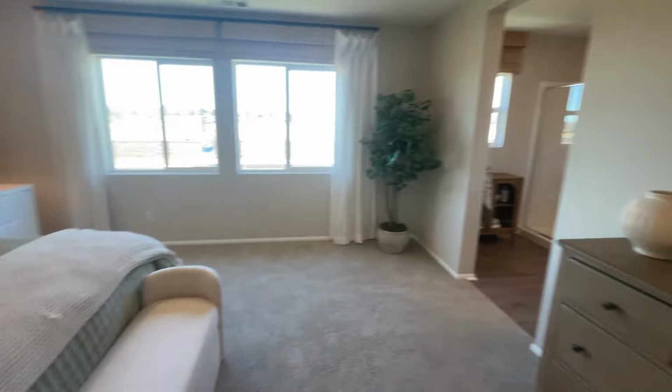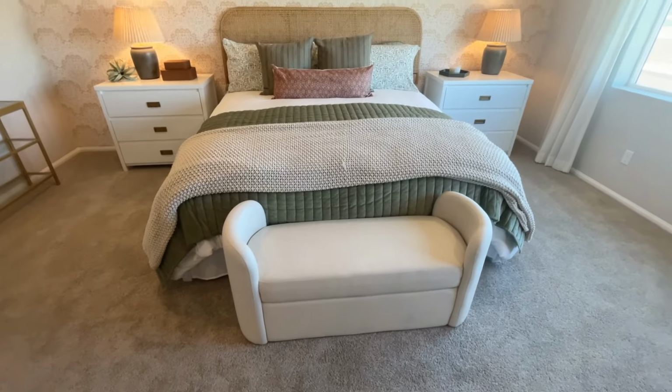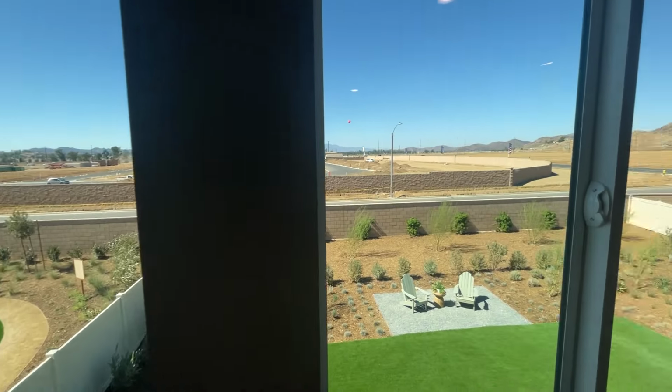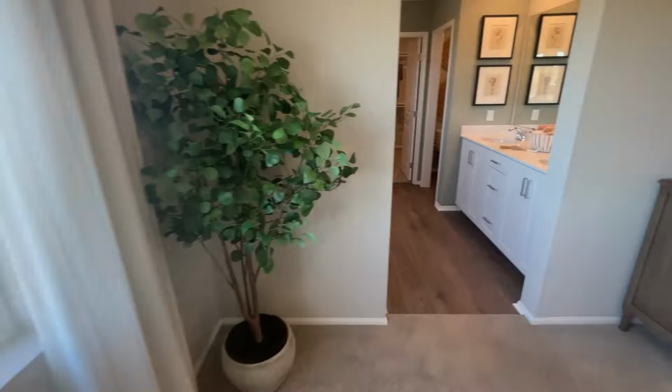Love it. And then a lot of people are starting to do this at the foot of their bed, whether they put 2 seats there, or maybe that's where you tie your shoes or something. But I think it's a really nice feel. And then you got these big old windows looking out to that backyard. Give you a better feel of that backyard from up here. I think it's massive. Now let's go check out the master bathroom.